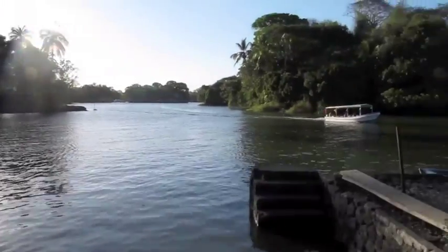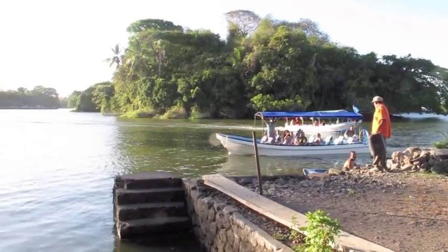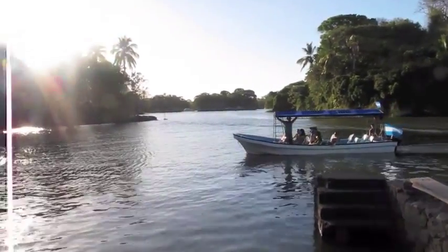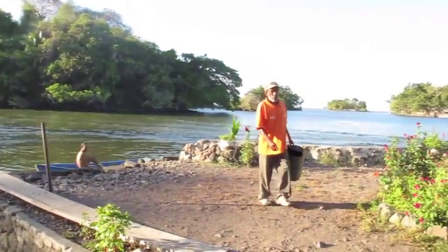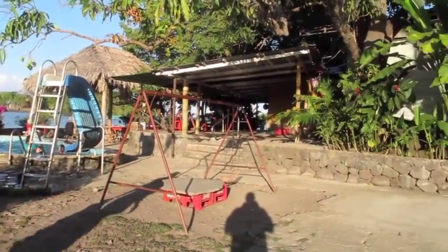How in the world do you miss something like this? This is Nicaragua's Great Lake, and right now we're in Granada. You get little boats to take you to the small islands. There's hundreds of them all over the place. They'll drop you off to one like this.